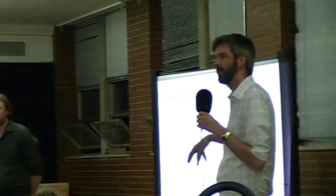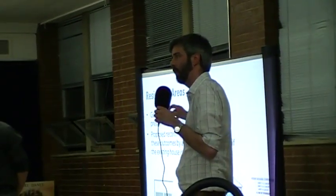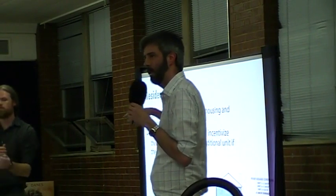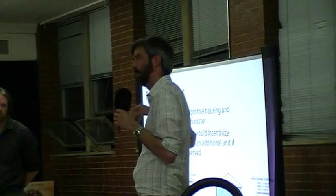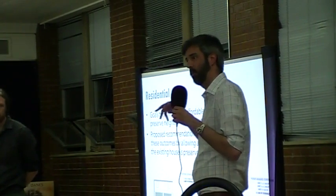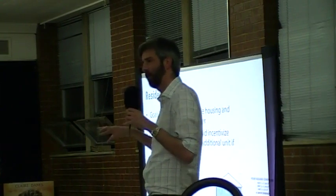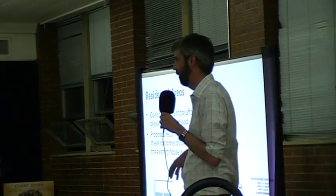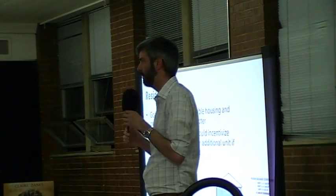This recommendation would be on top of that. So potentially, if someone took advantage of this and took advantage of the accessory dwelling unit policy, they could have two units in the original house and then an accessory dwelling unit. So potentially up to three units. We don't expect that many people to take advantage of that. It's not like it's going to triple the population of the neighborhood. And we'll be, again, achieving these community goals for preservation of character.